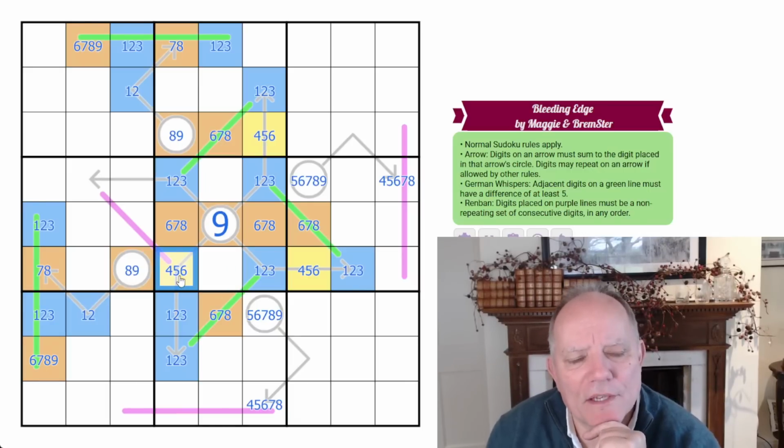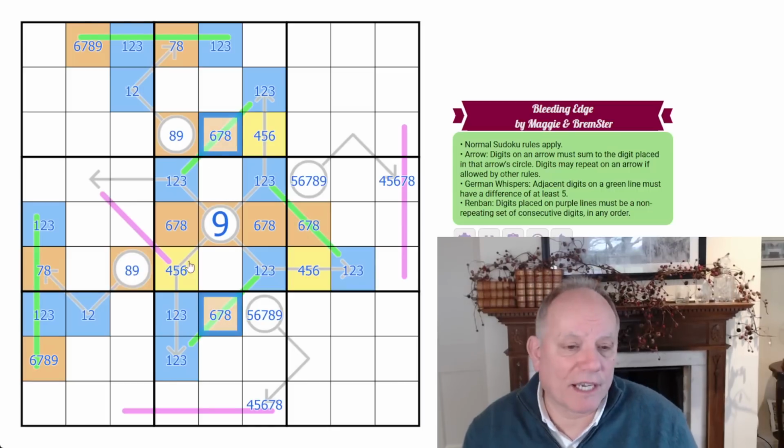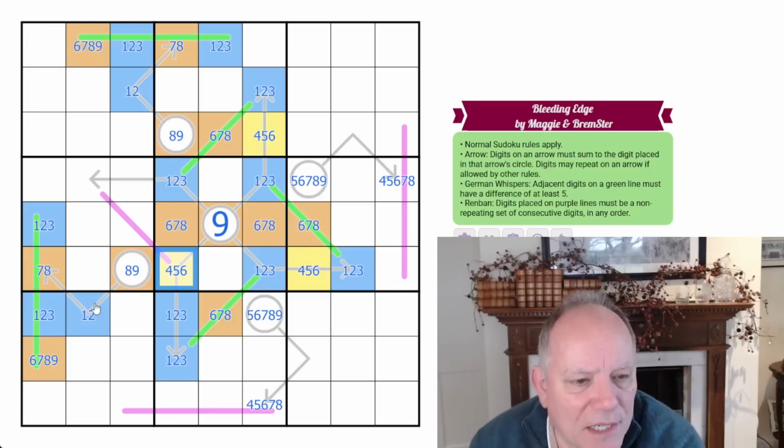Well, hang on, can this be 6? This would be a 4-5 pair. That would be 7, 8, and that would be 6. And that would be 7, 8. Actually, yes, that's fine. Okay, so where are we now? We got this as 1 or 2. Did that do anything?